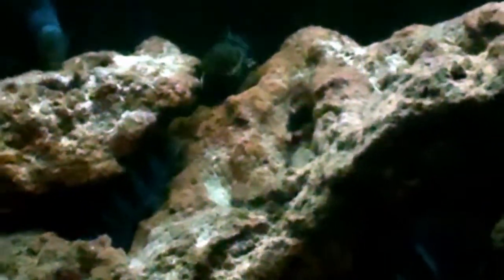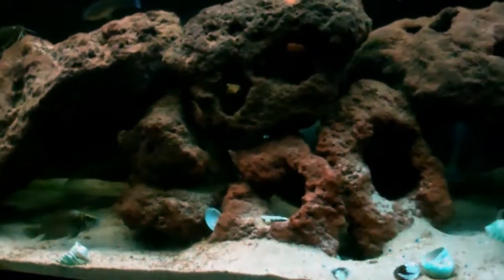another above the beta male's opening, which is shielded by a flat piece of slate from the beta's area below. To the left of the beta's cave, a lava rock is placed horizontal, creating a cave in the lower left-hand corner. The same fish has occupied this spot since it was a juvenile.